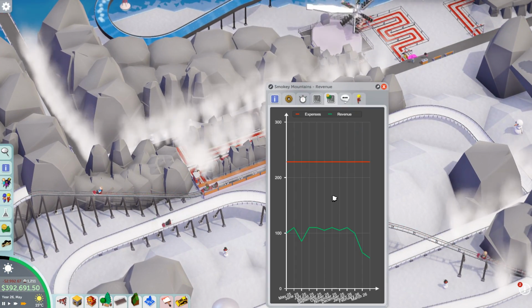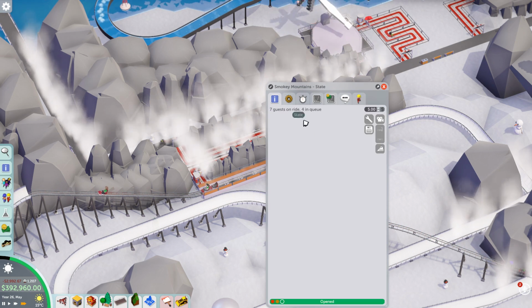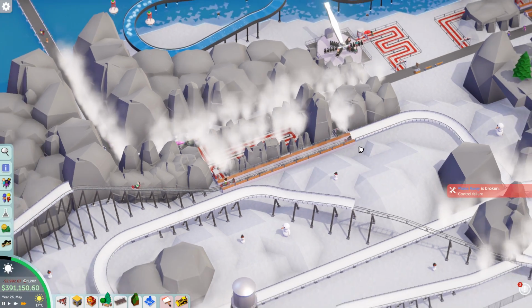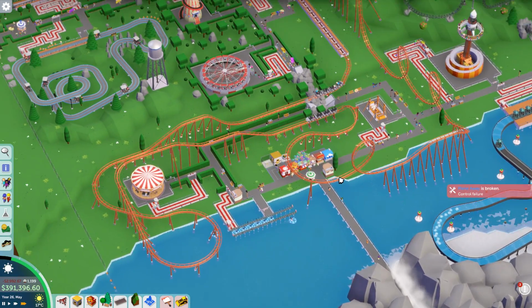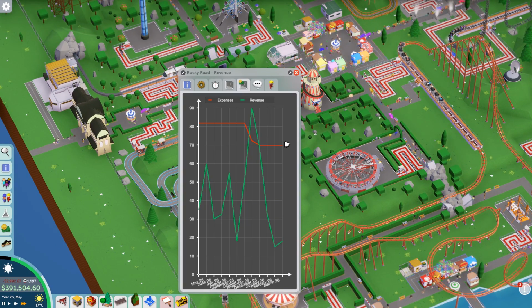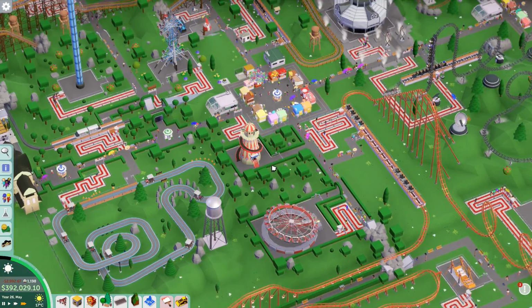The log flume here. There's not a lot I can do with this one, because I found out if I change the wait time, it kind of breaks the whole thing. But we'll up the price of going on it. There we go. Right, what we're saying about this ride now. So hopefully we can change things slightly. You never know. You just never know.